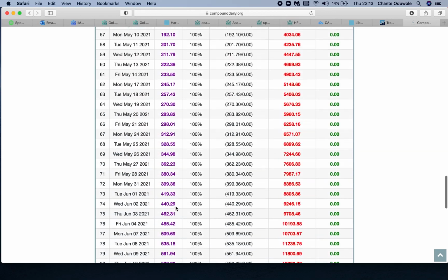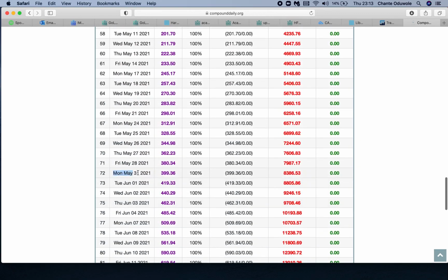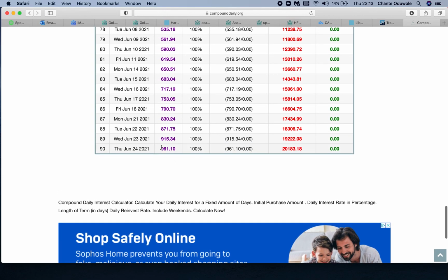If we now scroll to the end of May, look, by the end of May, that is what you should be getting as a daily intake. Okay, and this is how much should be in your trading account. Then if we now skip to the end of June, this is how much you should have taken, and this is how much you should have at the end of it.